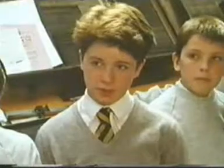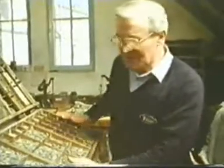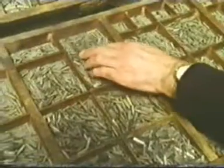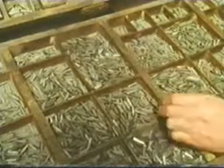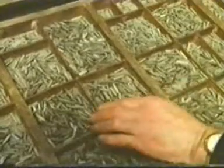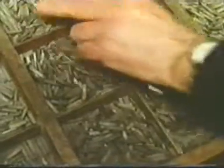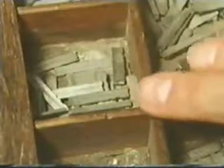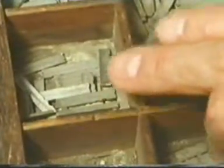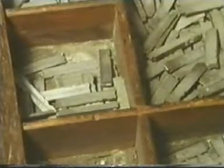How do you know what the different letters are because they're not labelled? Well, the reason for the layout is frequency of use. The most used letter in the English language is the lowercase e, which is the biggest box in the case. Below that comes the lowercase h. Next to that, on the left-hand side, the lowercase n, and above that, the lowercase d. On the outside of the case, we have the lowercase j's, the z's, the q's, and the v's, which are obviously not used very much.